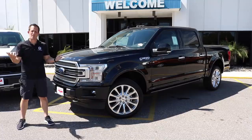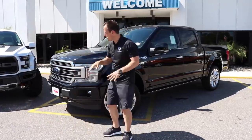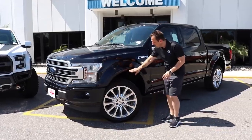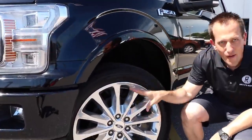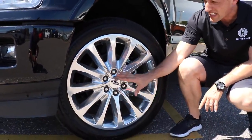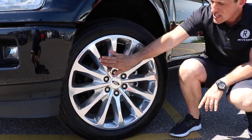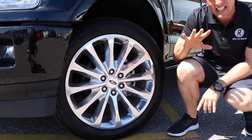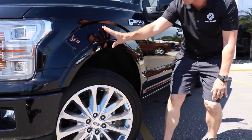All right, guys, here we are. Time to take a look at the side of the Limited. When I say class, check it out. Look at the nice fender flare going all the way around the wheel arch. Here it is, 22-inch wheel. Nice design. I like the way it's not like a shiny chrome. Has a little bit of a polish to certain parts, but other parts are just that flat, bare aluminum look. I really like that. Works well with the black.